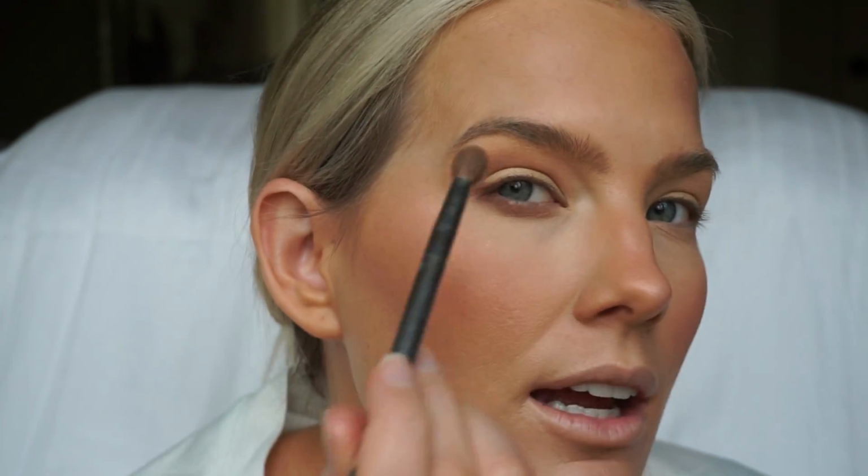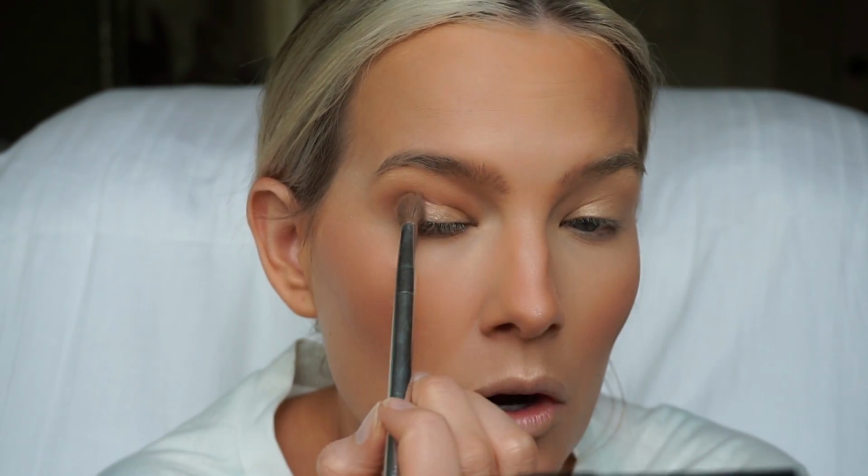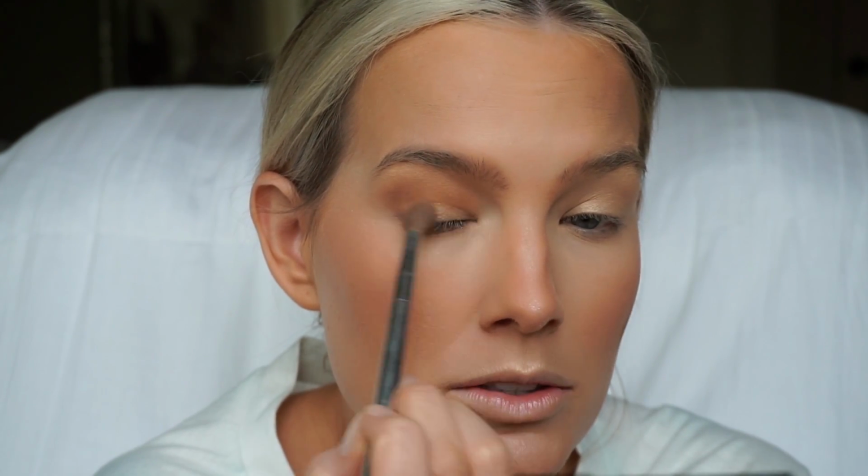So you can see the shape is getting softer, and kind of creating more of a gradient down to that gold that we put there. So the transition's a little bit more of an ombre. But to me, this is looking nice and soft. I'm gonna go do the other eye, then we'll come back and do eyebrows and liner.